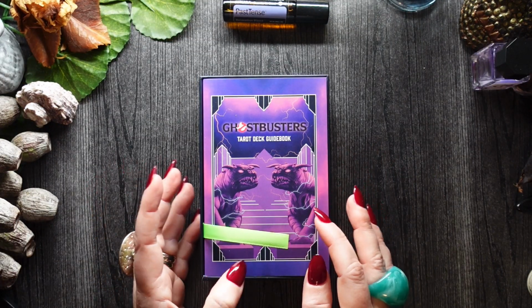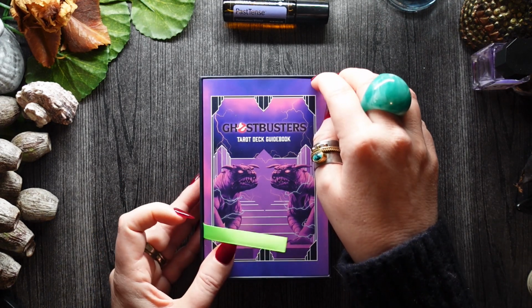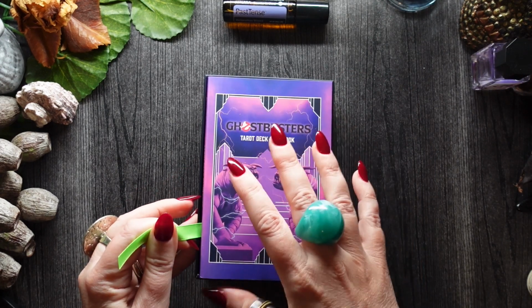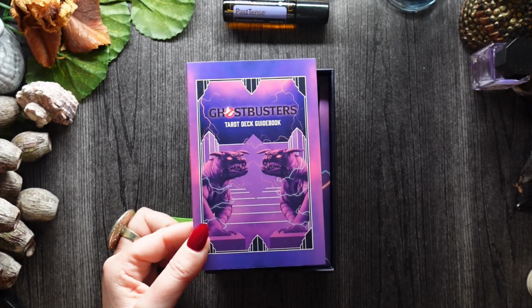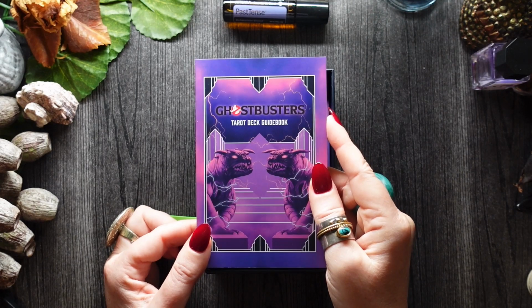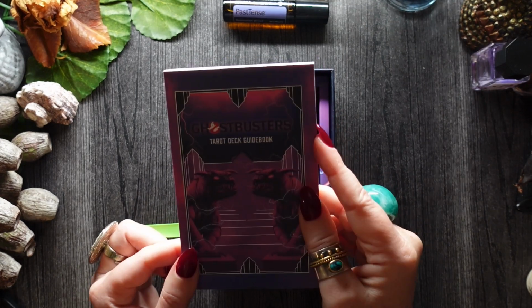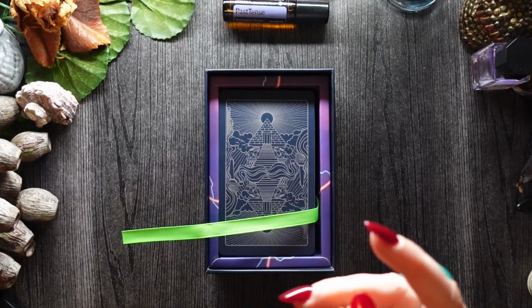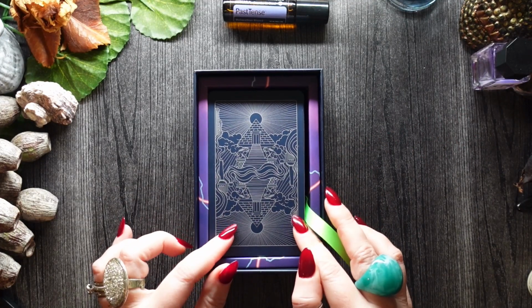So, two-part box as always, there's a green ribbon here, the guidebook. I don't know if I want to look at the guidebook because it's going to show me if there are going to be hits and misses in the minors. So for now, we're not going to have a look at the guidebook. We're going to set this aside. We're going to have a look at the cards, and then we're going to look at the guidebook. Amazing. Love this.